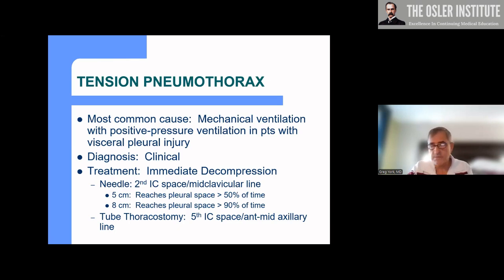Again, it's a clinical diagnosis. There are a couple of ways to decompress this. The classic teaching is a needle in the second intercostal space, midclavicular line. That can work fine. The other choice is to place a needle or a chest tube in the normal location, the fifth intercostal space, somewhere between the anterior and mid-axillary line. Interestingly, a paper showed that placing a needle in the second intercostal space, midclavicular line, took up to an 8 centimeter needle to get there greater than 90% of the time. That's something to consider when patients come in from the field with field decompressions.